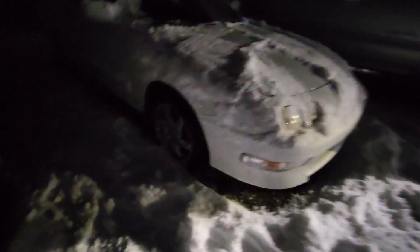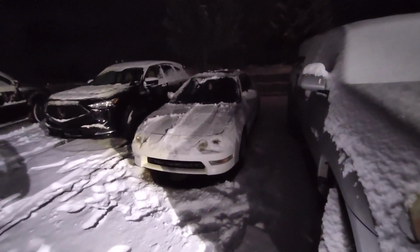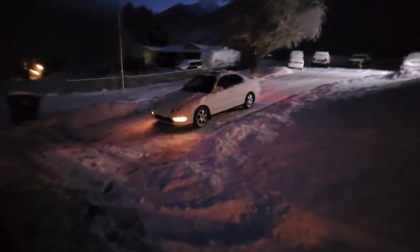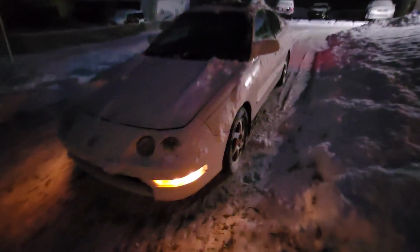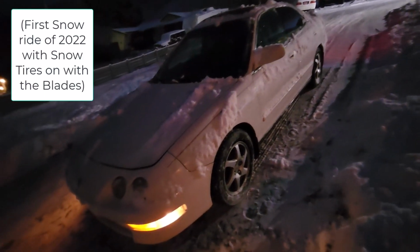See how she looks. First of all, got the blades on, got my snow tires on. Ooh, get the lights going. These LEDs are covered with snow. Let's see here. There we go. Okay. They're pretty weak though. But here we go. I think Teggy's pretty ready to go. Teggy's ready. It's kind of dark, but the first ride of Teggy 1 with the tires on the blades.